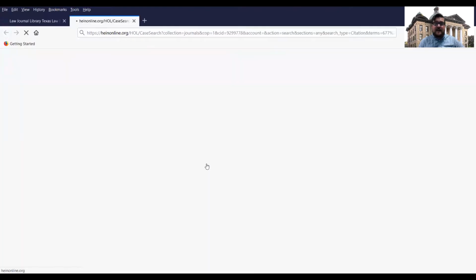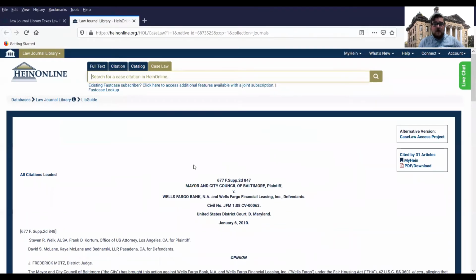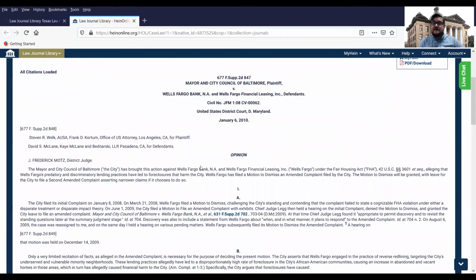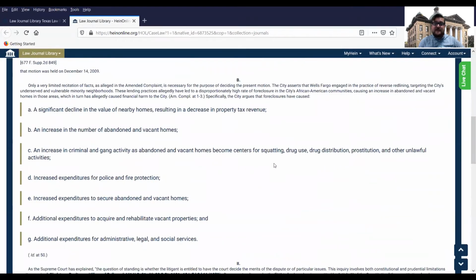So I'm going to click on that from the Federal Supplement. Now it's going to open up the case for me. So now I can read the case that's been cited in this particular law review. That might be very important, especially if it's Texas law and you happen to find something. HeinOnline does carry case law. Now it's not going to be annotated like it might be in Westlaw or Lexis Advance, but you can get the opinion. You can get the results of the case.